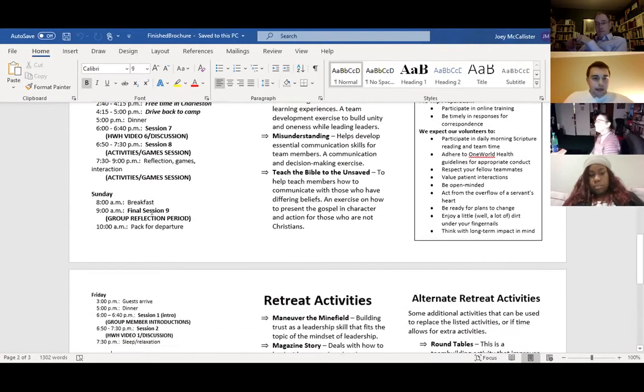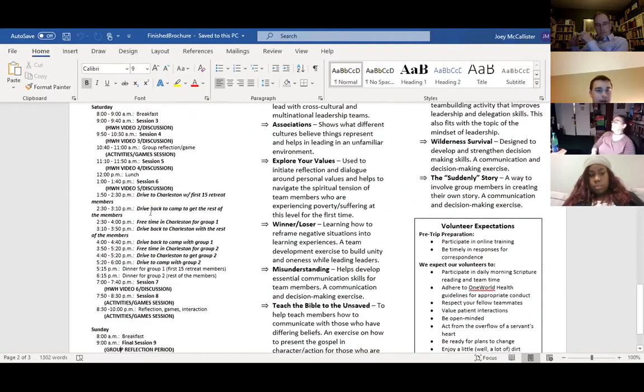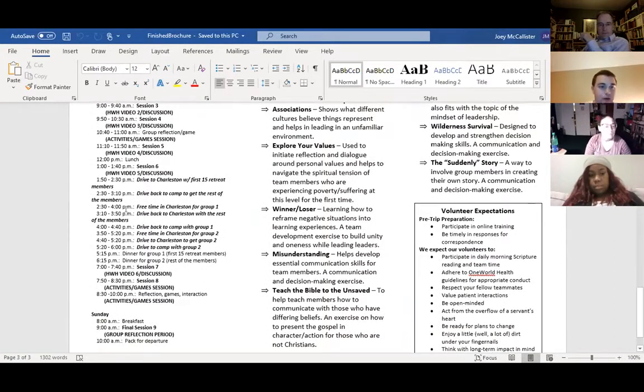Yeah, the second itinerary on the bottom has them drive, with multiple people shuttling back and forth, and two separate groups having their own time in Charleston. So group one has an hour and a half, group two has a separate hour and a half, and they get back later. But that's due to an all-day thing of doing videos, helping without hurting videos, and then activities, trying to mix that in there too. So it's a very tight schedule.